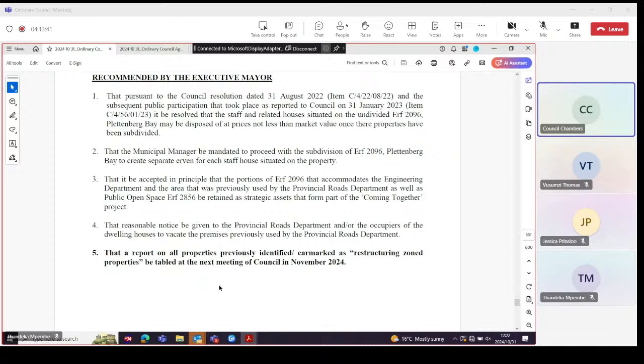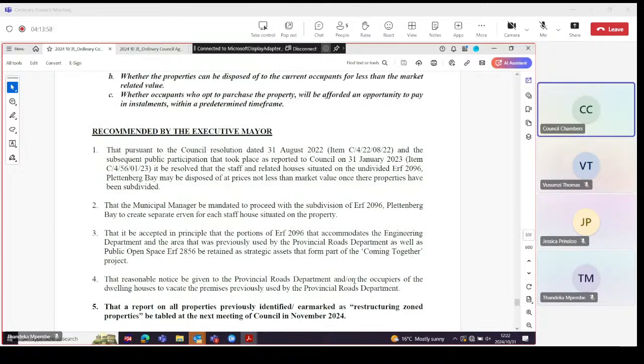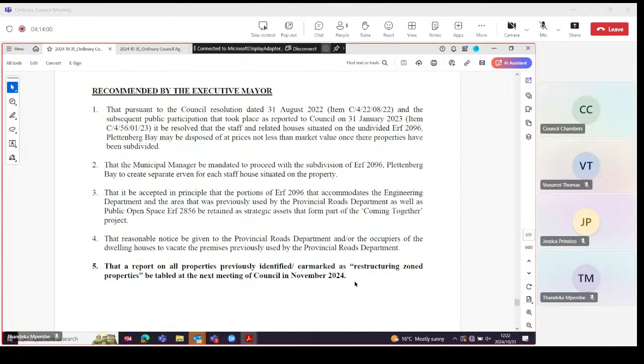And Councillor Papa, it's not there. It's not there. The executive mayor is not supporting the recommendations of the executive mayor. Councillor Deputy Mayor. Thank you, Speaker.